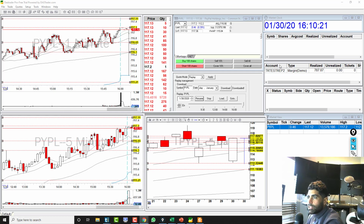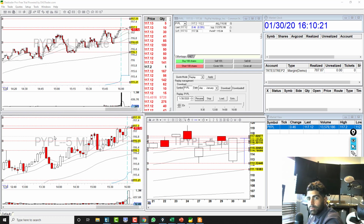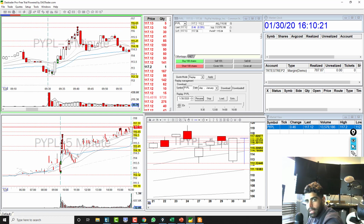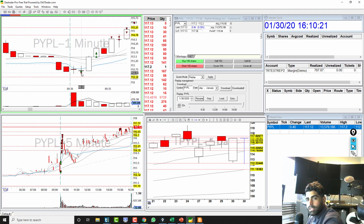But that was an interesting trade. Especially, I wanted to show you how you have to manage your risk in the first few minutes. It was a good opening range breakdown. There was nothing wrong with trading it, but you have to manage your risk, so you don't get a squeeze like that.